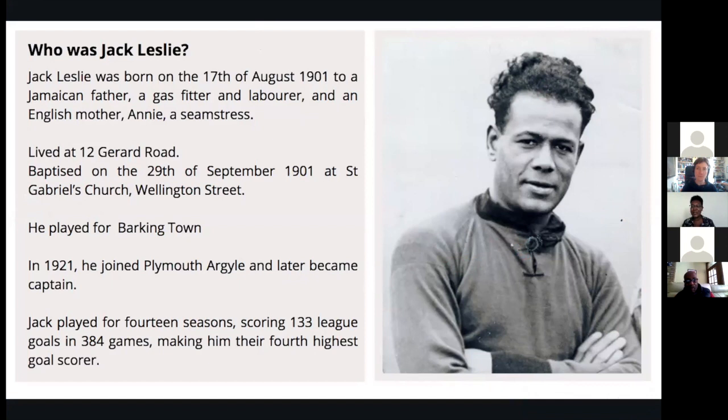But yeah, so again, Jack Leslie, just going through the research, I came across him. He was born on the 17th of August in 1901. He lived at Gerrard Road. He was baptised on the 29th of September in Gabriel's Church, Wellington Street. He was a great footballer. He played for Barking Town, and later joined Plymouth Argyle in 1921. He played for them for 14 seasons, scoring 133 league goals in 384 games, so he was the fourth highest goal scorer.